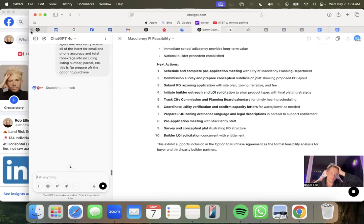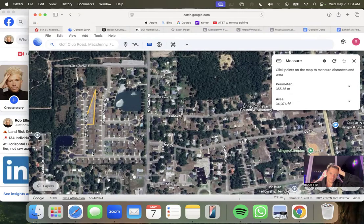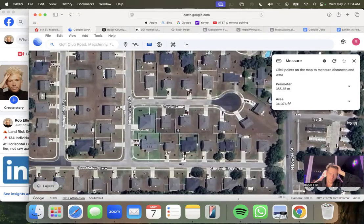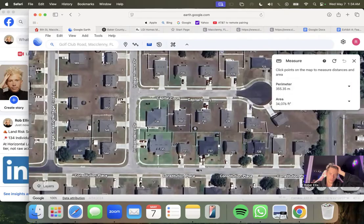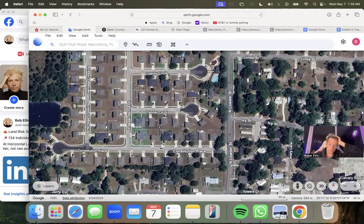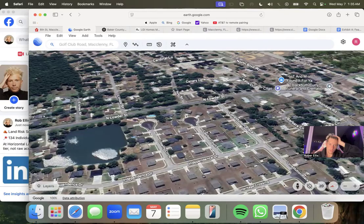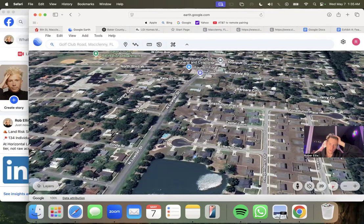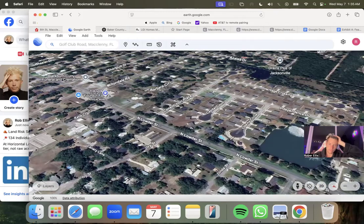With some of these tabs, maybe. These are massive lots. You see how much land is wasted? Crazy. It's a very dry area, amazing place to develop. I don't think we'll have any floodplains to worry about.